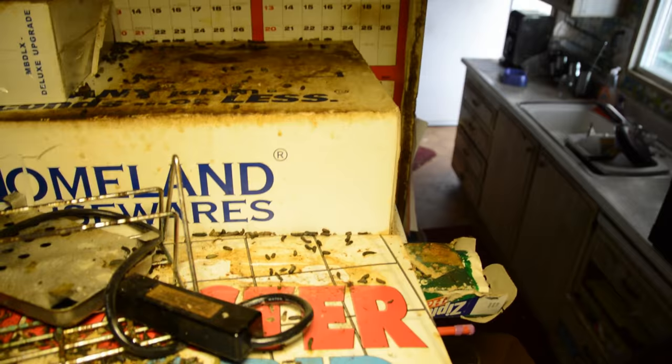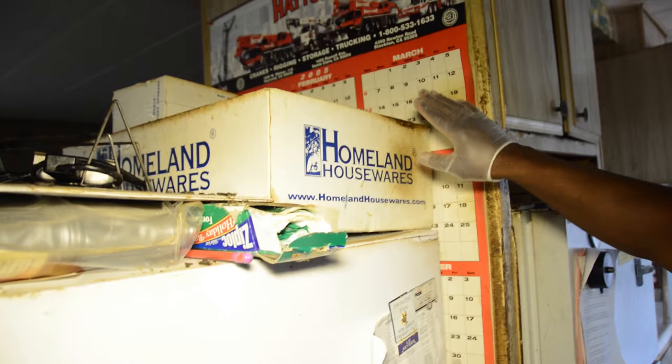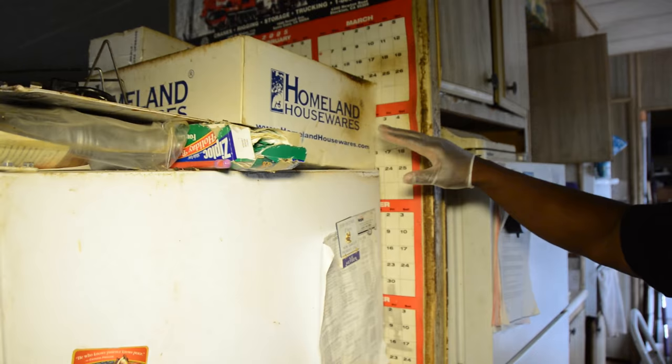So from this perspective, it seems like the pantry area and the kitchen area really seem to be the focus of their activity. I mean, you look on top of everything. Look at the rub marks. Again, we have rub marks. We have marks on the calendar where they've run. And all this shows the level of activity that's been happening here. This is heavy activity.